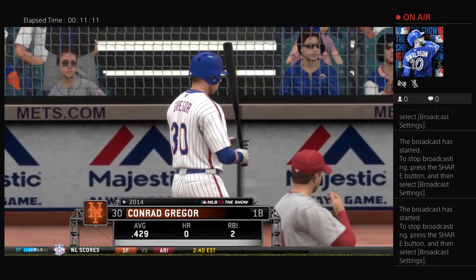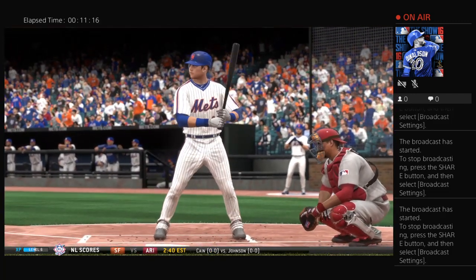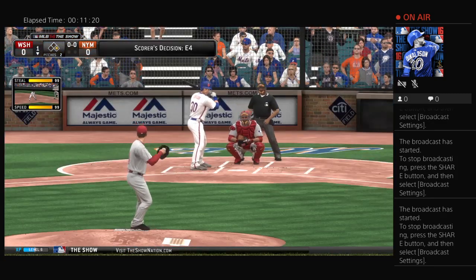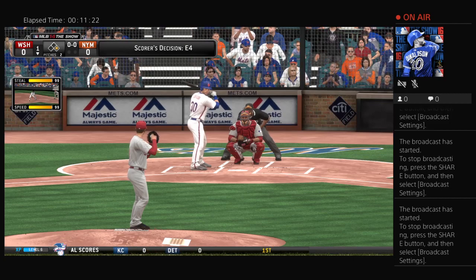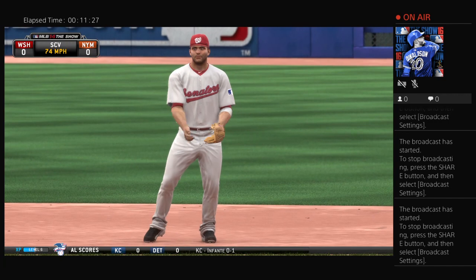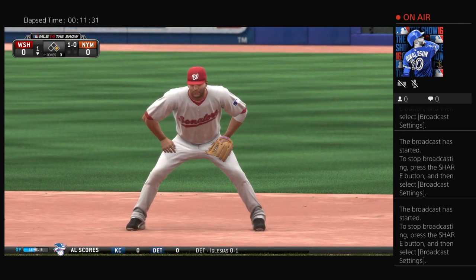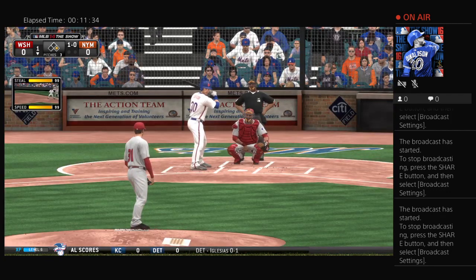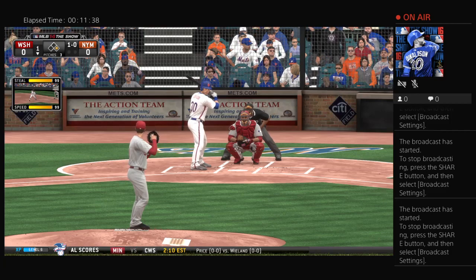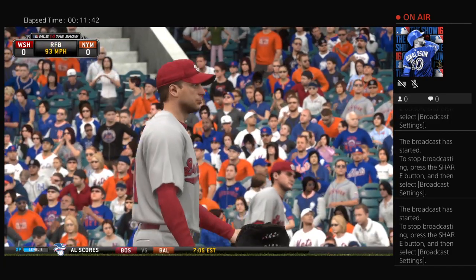Number 30 will get his first shot here. 2 hits in 5 trips a night ago. He'll start him with a breaking ball. Too low that time. It's ball 1. Now out at second base, you'd like nothing more than to get another ground ball, maybe get a double play to help out your pitcher. 1-0 on the way. And that's high and away, and the count goes to 2-0.